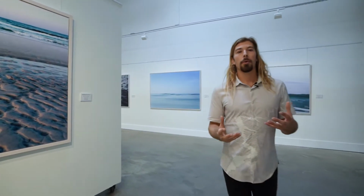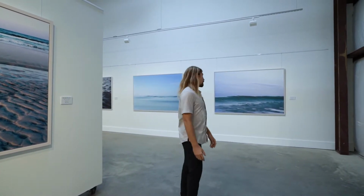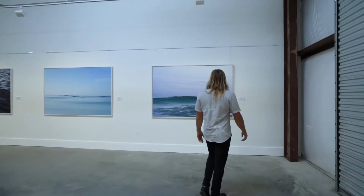So the next part of the gallery I'd like to show you is my favorite wall in the gallery. When I was making the gallery, I wanted to have one single wall that just had really large scale pieces of the ocean that made you feel like you were immersed in the sea. And so that's where I'm going to take you guys now.